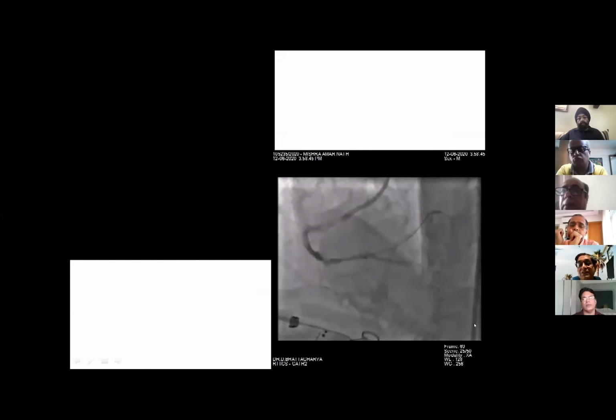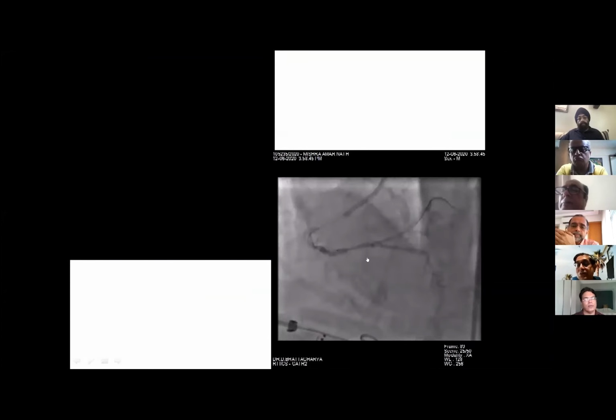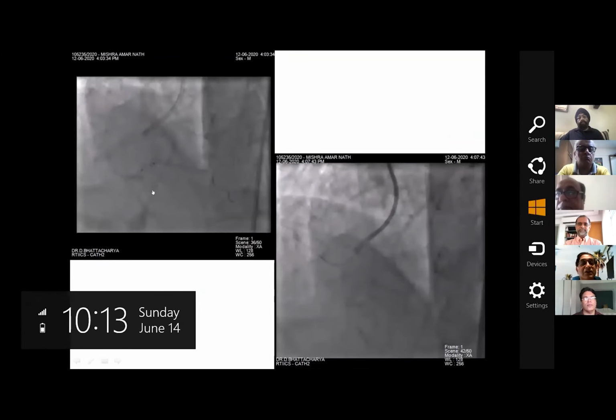All right. So you can see that there is a little waist there. We did some high pressure dilatation during the stent deployment. And then we did some post dilatation here. And after the post dilatation, this is how it looked. So this is the result.